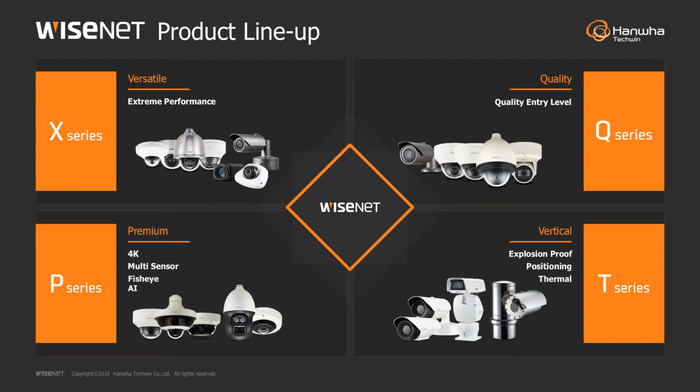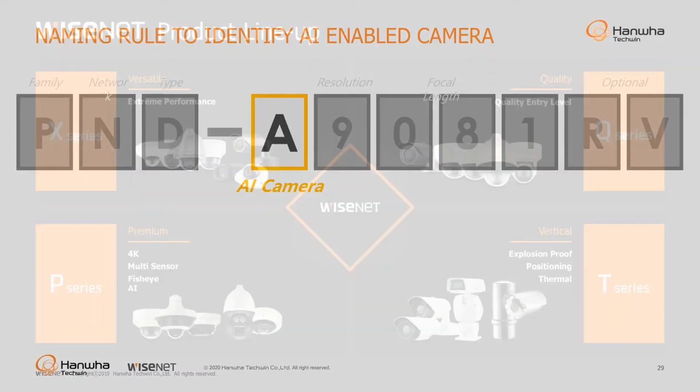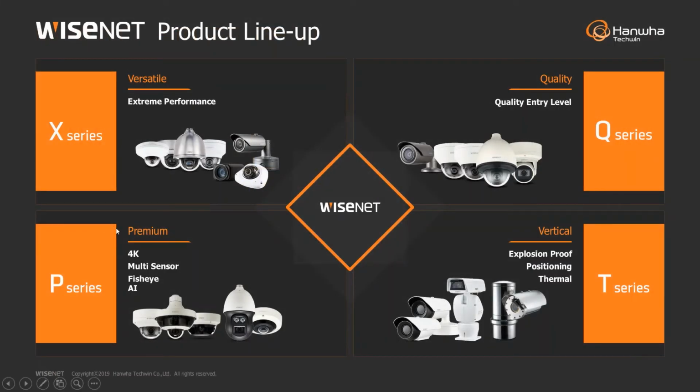How to identify the AI camera in our portfolio? We have so many cameras, 300 plus, but you have to know which camera has AI, right? Out of the majority series that we have, Q, X, P, and T, the AI currently is available in the P series. So again, the bottom left, P series.